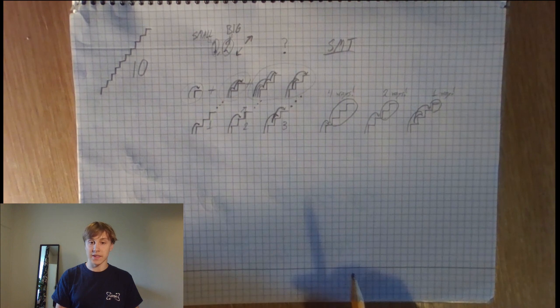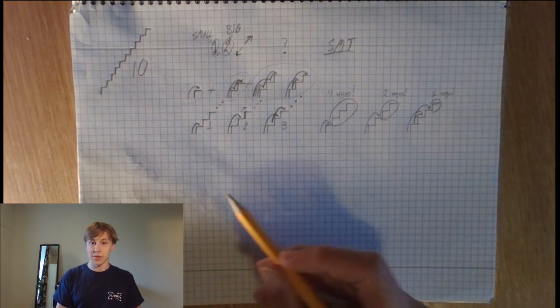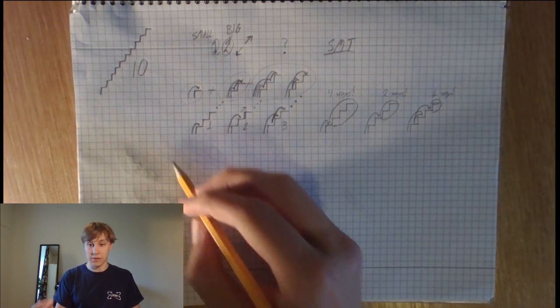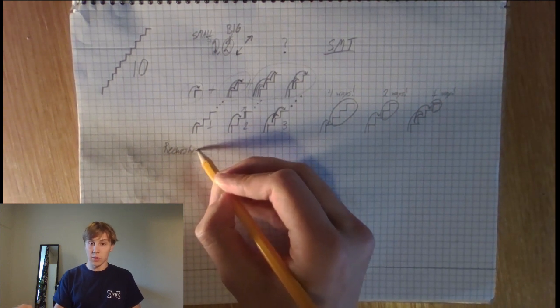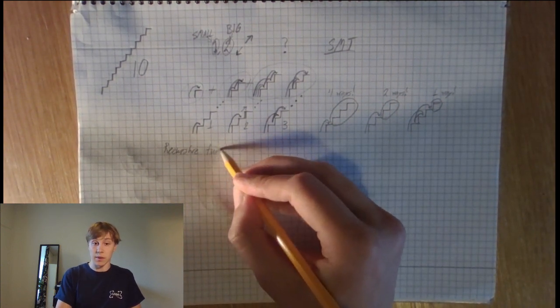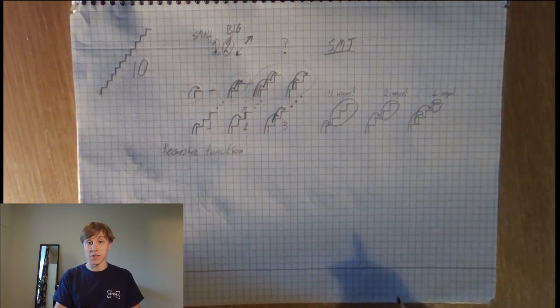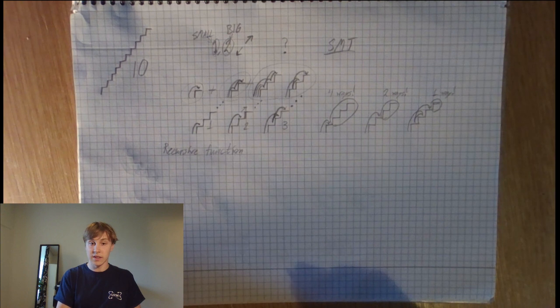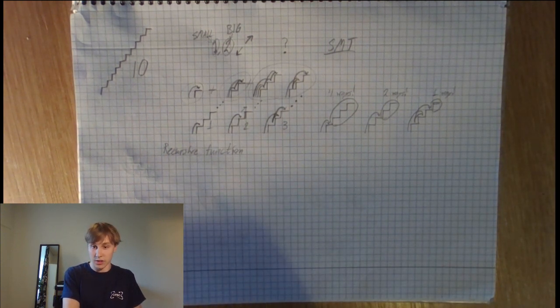Now's the first part where we actually have to do some maths besides counting to four, and we are almost at the finish line. So this is called a recursion or a recursive function, and basically means what I just described to you. We don't know how many paths there are just from the amount of steps, but from how many paths there were for smaller staircases. Essentially describing the function based on earlier values of the function.